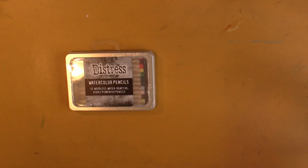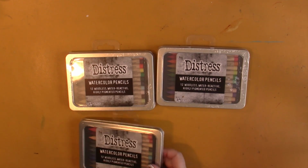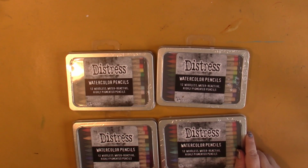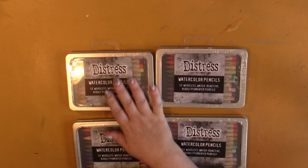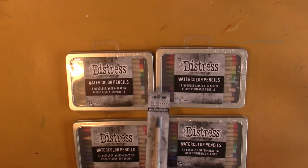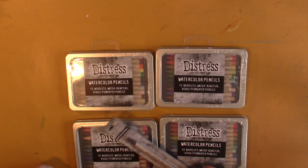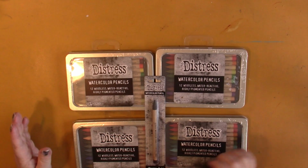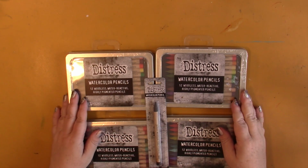So I got the rest of the Distress watercolor pencils. Got the 3 new sets plus the 1 old one that I didn't have yet from the previous set. So there's these plus 2 more, so that makes 6 altogether, and it's the complete set plus this one is sold by itself. This is, what is it called again? Scorched Timber. This does not come in any of these. It just is all by itself, and it's the very last pencil they're going to make for this set. So this set is complete.